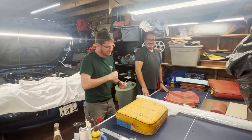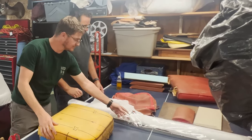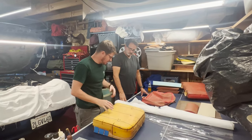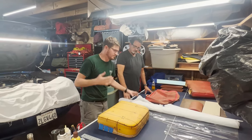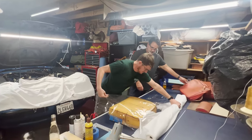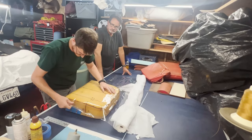So let's put that zipper in there. This is going to be our actual pattern then. And the good thing about this stuff is if you're ever doing multiple of the same pattern, you can keep using it. So we'll do this front bit here first.